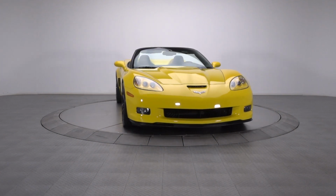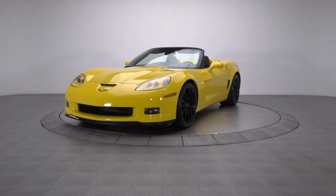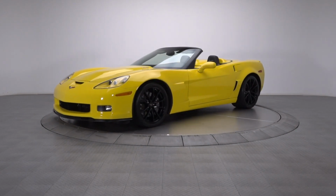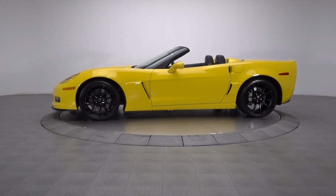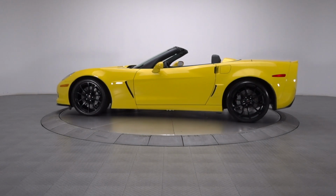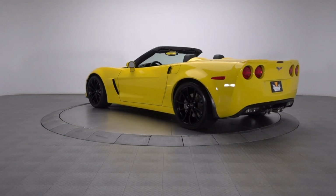Wrapping Z06 athleticism in the sensory allure of a drop-top body, this brutal 2013 Corvette offers world-beating performance for about half the price of a stuffy European import. And if you enjoy lapping like a warrior and cruising like a king, it's your chance to step into the ring.